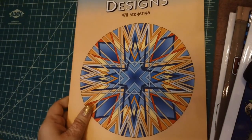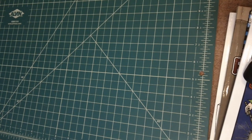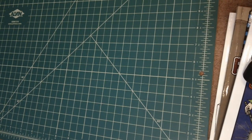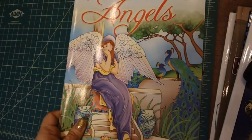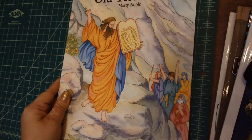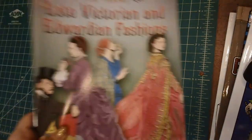Then we have 3D Designs. Okay, then we have Infinite Designs coloring book. Then we have Famous Fairy Tales. I should read the whole title, Famous Fairy Tales. Then we have Goddesses. Angels. Then Stories from the Old Testament. Late Victorian and Edwardian fashions.